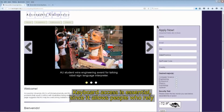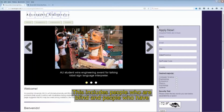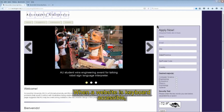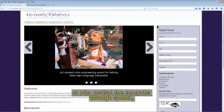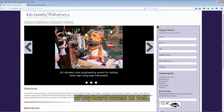Keyboard access. Keyboard access is essential since it allows people who rely exclusively on the keyboard rather than a mouse to effectively access the internet. This includes people who are blind and people who have loss of motor skills. When a website is keyboard accessible, it also benefits people who rely on on-screen keyboards or who control the computer through speech, since this input method mirrors the functionality of keyboard access as well.